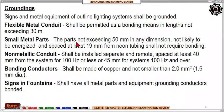Small metal parts, so the parts not exceeding 50 mm in dimension, not likely to be energized and spaced at least 90 mm from neon tubing shall not require bonding. So 50 mm ang dimension niya, tapos yung space niya is at minimum is 90 mm pataas, no? Hindi na siya kailangan pang bonding, no? Yung 19 mm, that is the distance from the lamp or the neon tubing itself.